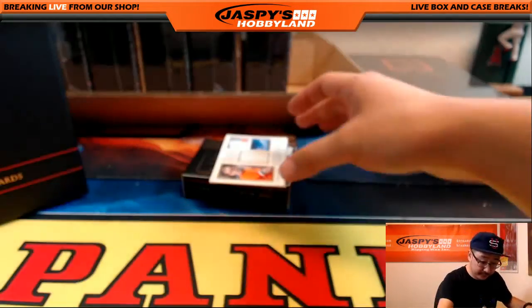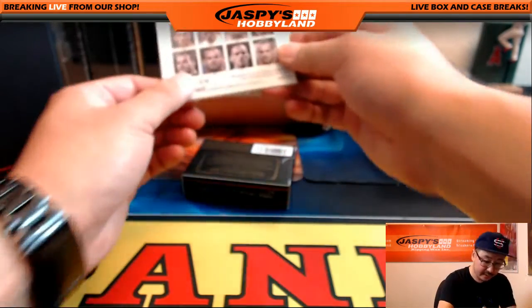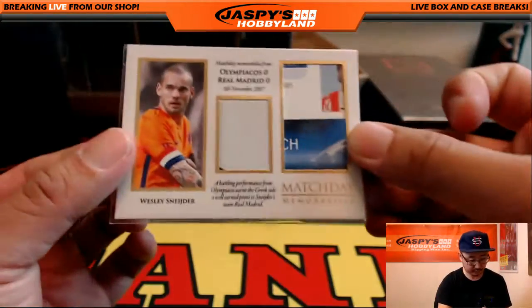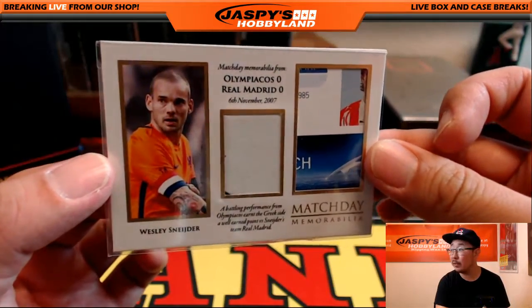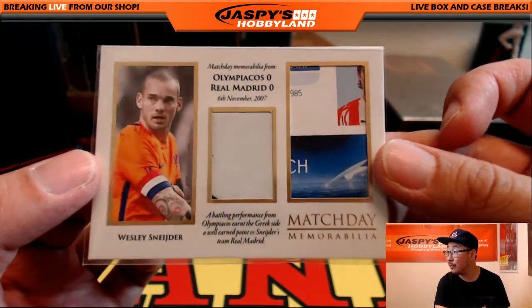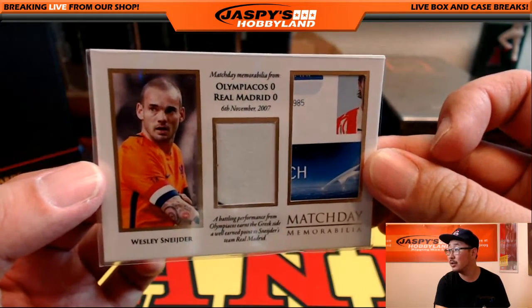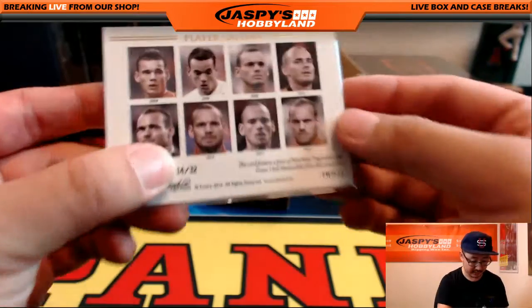And the hit. We've got. Nice, there we go. 14 out of 32. Nice, Wesley Schneider. These are match day memorabilia, so it's not him, but it's memorabilia from the match where Olympiacos drew with Real Madrid 0-0, which is kind of huge for Olympiacos.